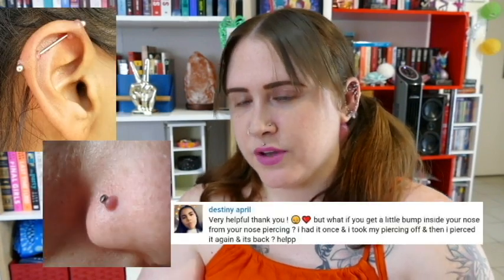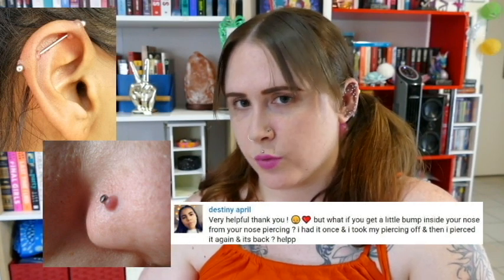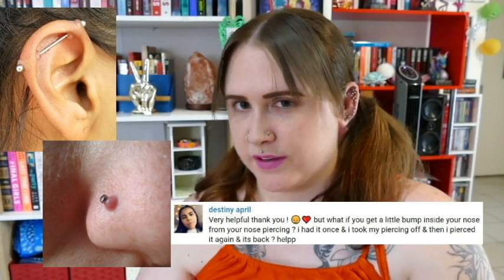So any piercing done with a gun is a no-no. I've also had questions asked about keloids. If you get a piercing and you notice after you get it that there is raised skin or a little bit of a bump, that is a keloid. It's basically damaged tissue. They're really common with industrial piercings.